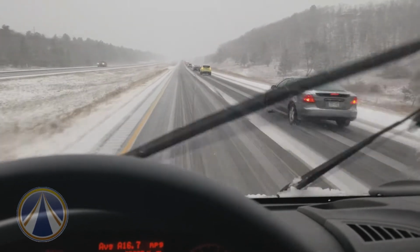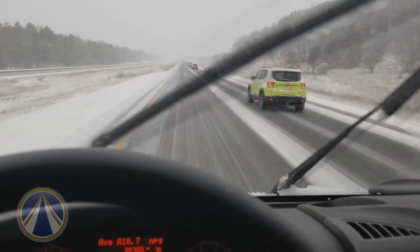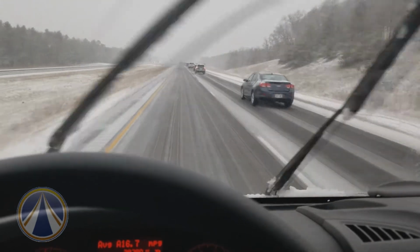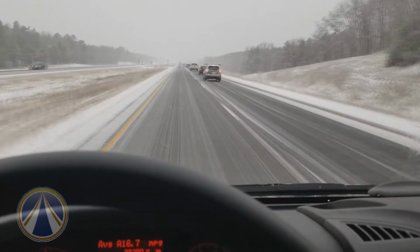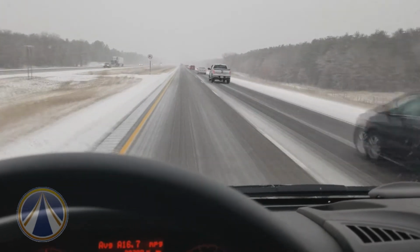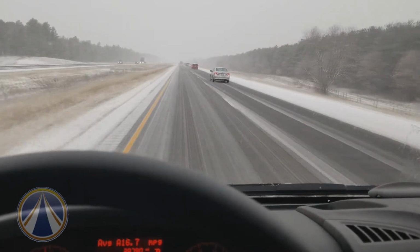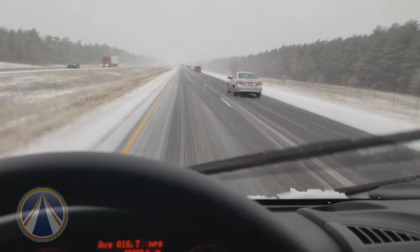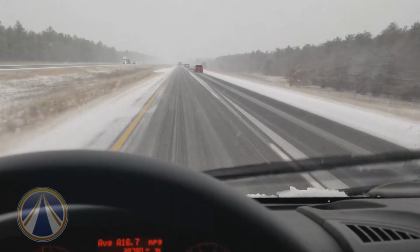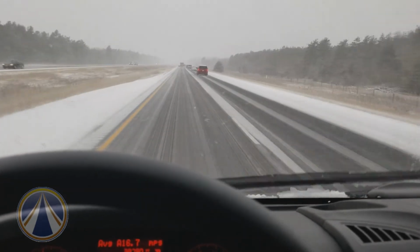Now, a lot of times people will assume you cannot pass a snowplow, and that is not the case. Use caution, of course, if you go around a snowplow. But they're going a certain speed because they have a job to do. They're not going a certain speed because of the conditions. So we want to make sure we're giving them plenty of space. You can see people are slowly passing this snowplow. Nobody's in a huge hurry. So we're going to sneak in front of this silver car so we can get into the right lane so we can pass this snowplow safely.